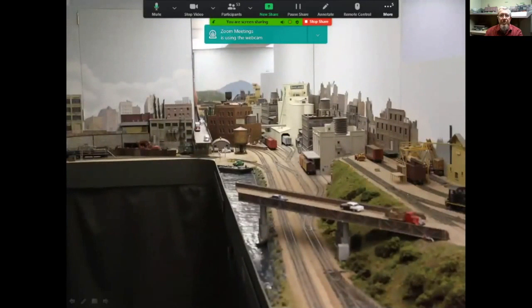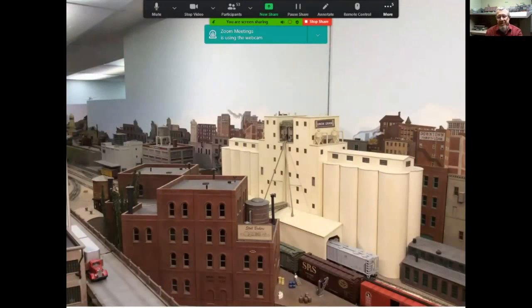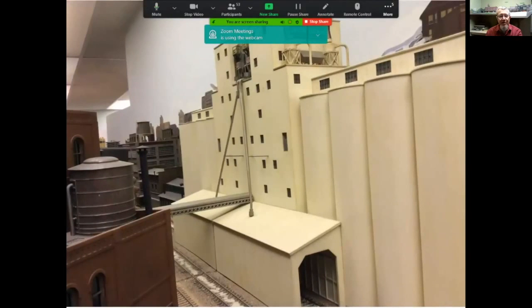And then at Union, I also have a very large mirror that totally expands the scene. This building is half of what you see. It's duplicated by the mirror, as well as the structure here too, Stoll Bakers. Quite an effect, and you don't see yourself when you're operating. And it's amazing to see that mirror removed, how small it makes everything.